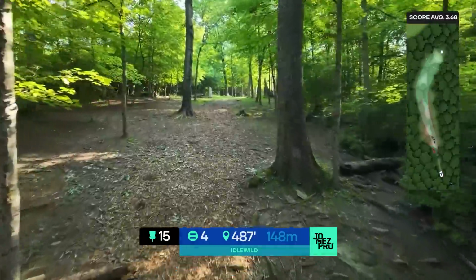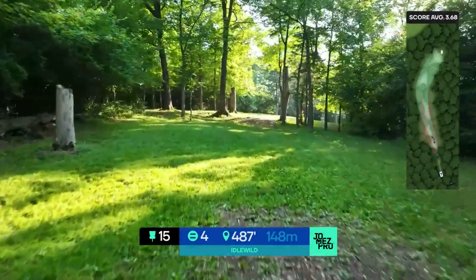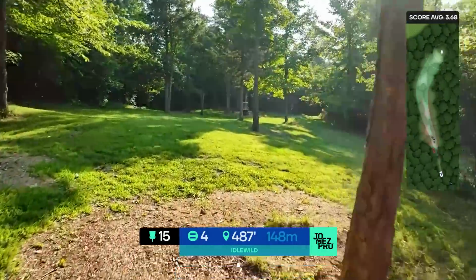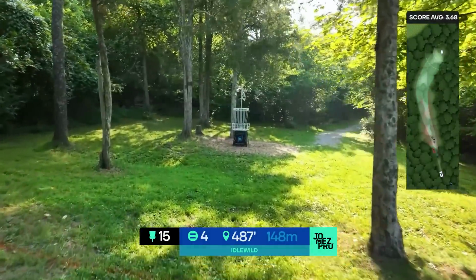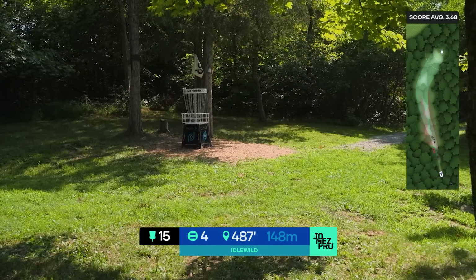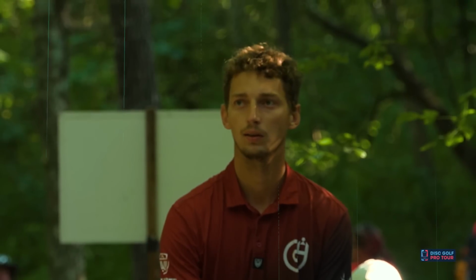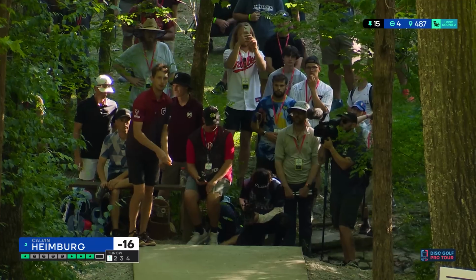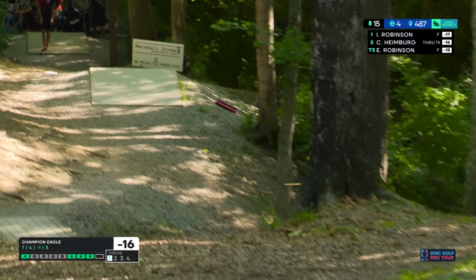That is true. Heading up the hill, short par 4. Plays long, though. Sure does. Yeah, 487 feet. Dog leg to the right. Throw it right down the middle with whatever you got. Straight as a string is what you're looking for here. No left, no right, but if you do, you'll be scrambling coming up the hill. Pretty steep right-hand turn at the end, too. But if you throw a good drive, you're only looking at about 200, 250 feet.